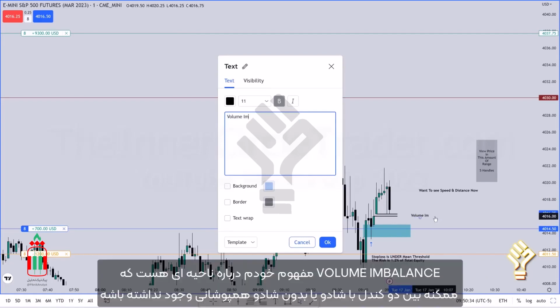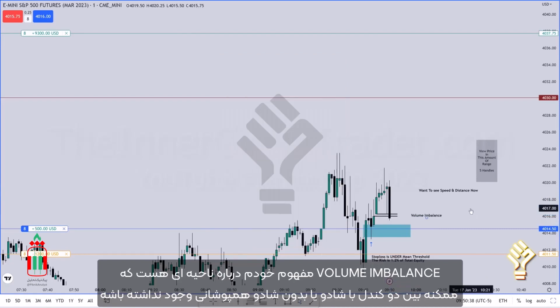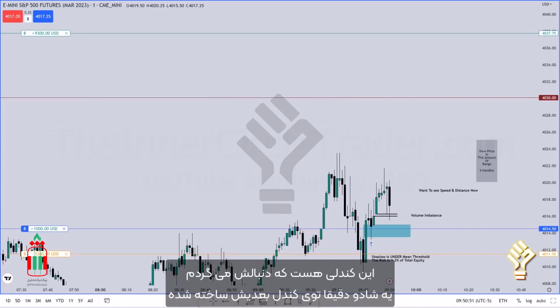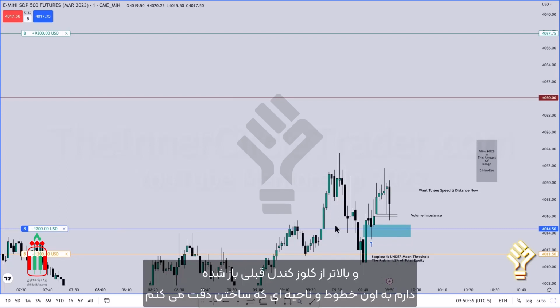And again, a volume imbalance is my concept of identifying an area where there may or may not be an overlap between 2 candles with their wicks, or a wick, like we see here. Like the candle right to the right of my entry, that up close candle, that's the candle I'm looking at, and that turns that wick. And the very next candle, it opens higher than the previous candle's close.